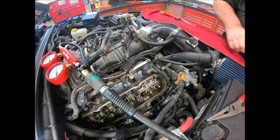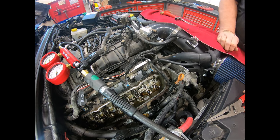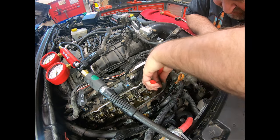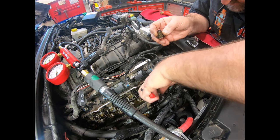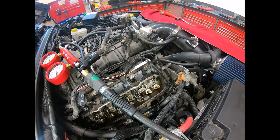So to start with, you need to remove the original seals. So there's the exhaust one, and there's the intake. Set them aside.